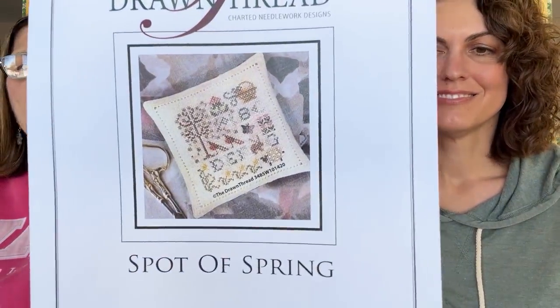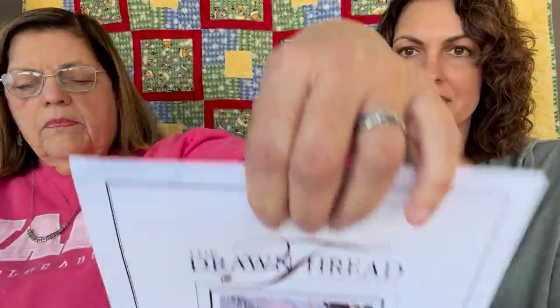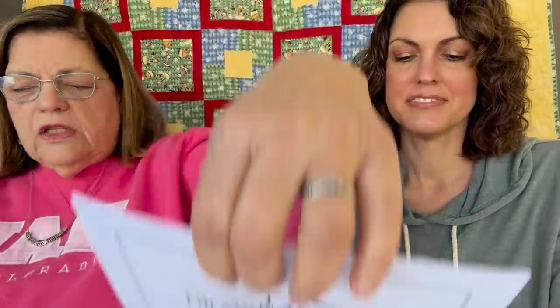And then when we were up at House of Stitches, they had this seasonal stuff, which you know how I am. This is drawn thread. This is Spot of Spring. This is Spot of Summer. This is Spot of Autumn. And this is Spot of Winter. I just think they're so cute.